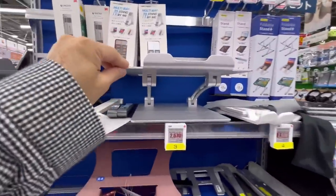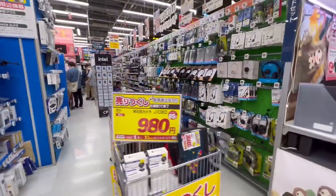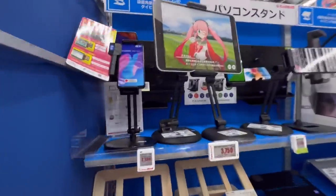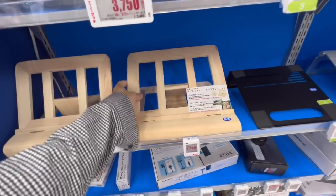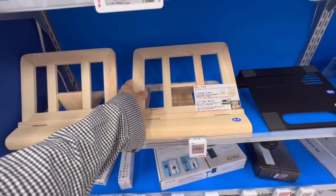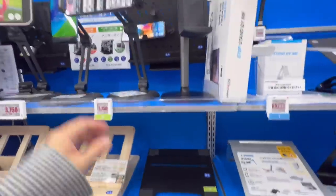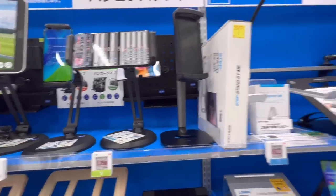PC stands, so these are kind of useful if you have a laptop for work. Oh my god. Oh, these are more for the smartphone holders that are a little bit more serious. Because you can get them at 100 yen shops now, but wow. These are made of wood. Probably won't damage your computer as much as the metal ones. This is plastic. $3,735.